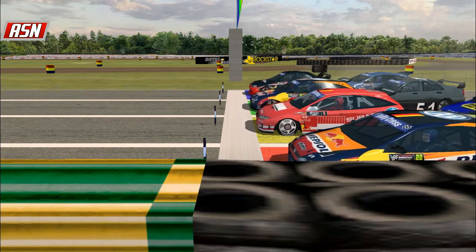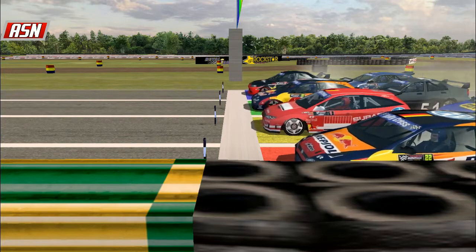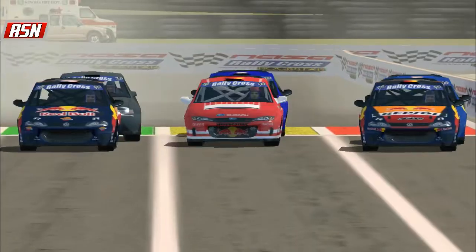So we're revving them up. Launch control being set. Everyone getting prepared for round number 1 of the NASA Rallycross Challenge in 2014. Glad you can join us, and it's lights out and away we go.